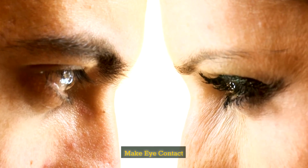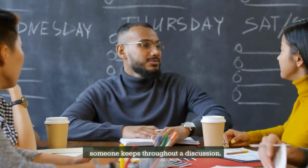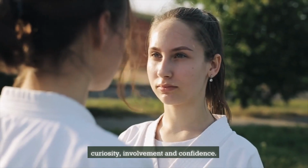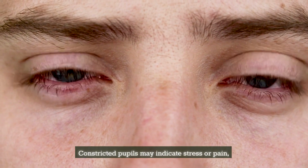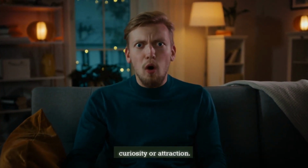Make eye contact. Take note of how much eye contact someone keeps throughout a discussion. Eye contact that is direct and persistent frequently indicates curiosity, involvement, and confidence. Pupil size changes may reflect emotional arousal. Constricted pupils may indicate stress or pain, but dilated pupils may show enthusiasm, curiosity, or attraction.